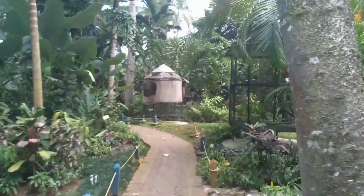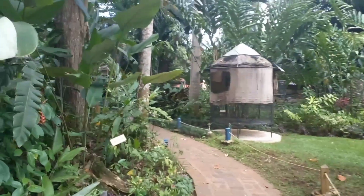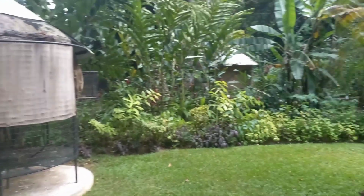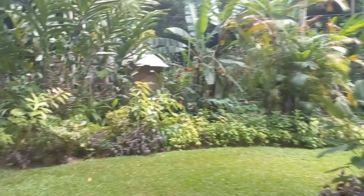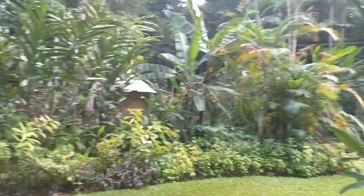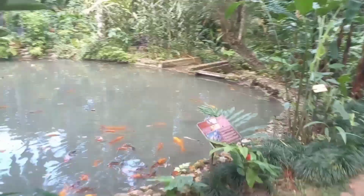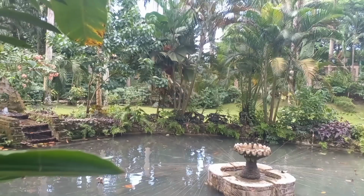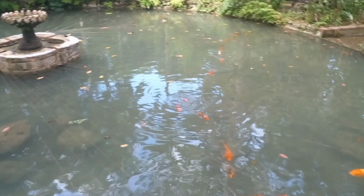You guys know we're just walking to see what this park is all about. Okay, so this is the passage down to the... I can hear water. Already impressed. Conoco Falls in St. Anne, Jamaica.